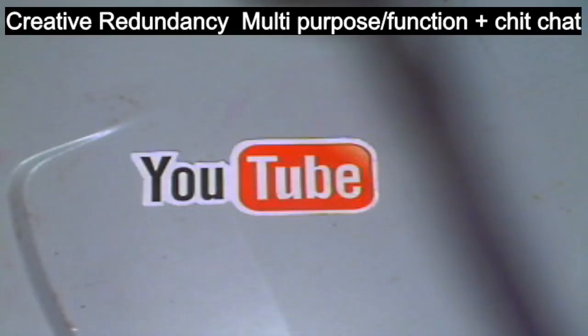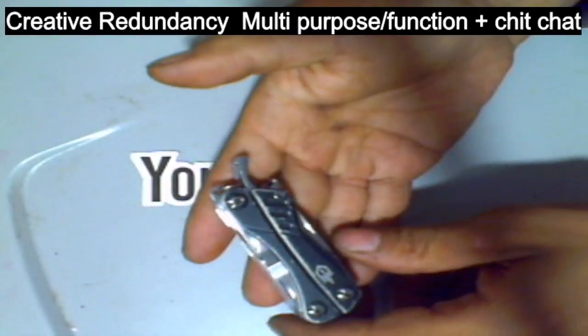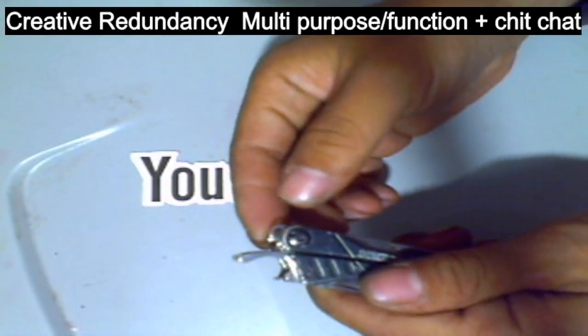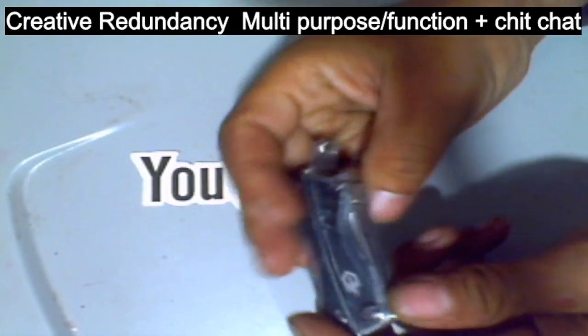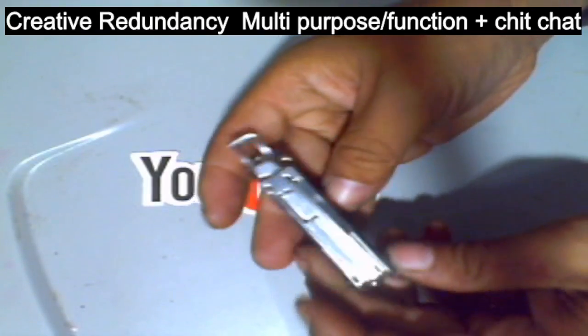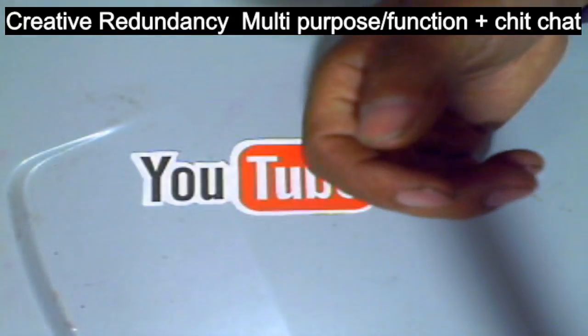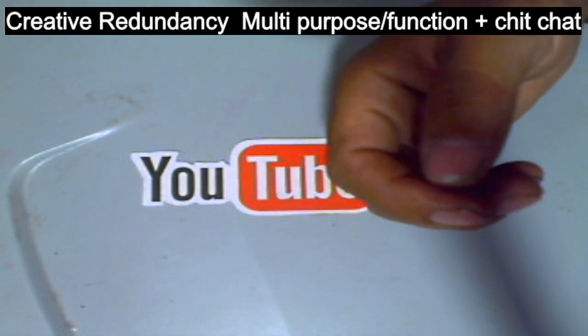Now that also includes, if I can get it out of my pocket here, smaller multi-tools too. It has tweezers, bottle opener, stuff like that. Some of them have scissors too.